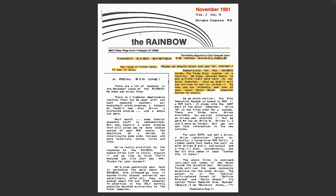Rainbow magazine, the fifth edition in November 1981. The headline, "The Tandy Disk System is now available."